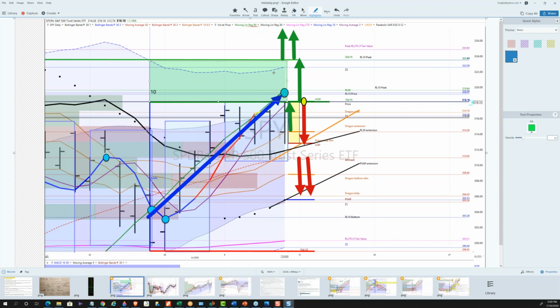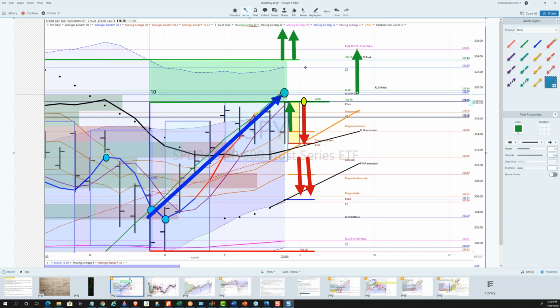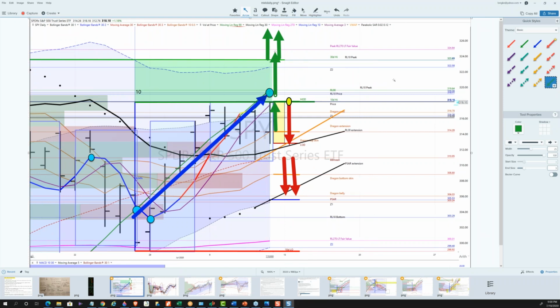And there's only that Z2 statistical level, and then the previous peak of the RL270 fair value, and then it's really free and clear. So this was a strong finish to a strong week.